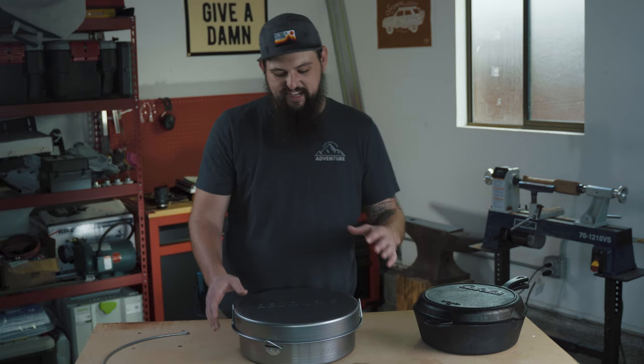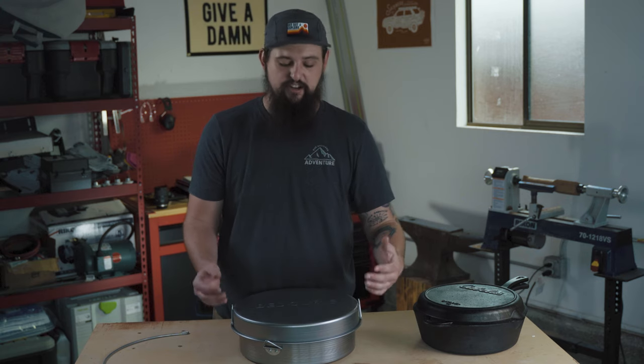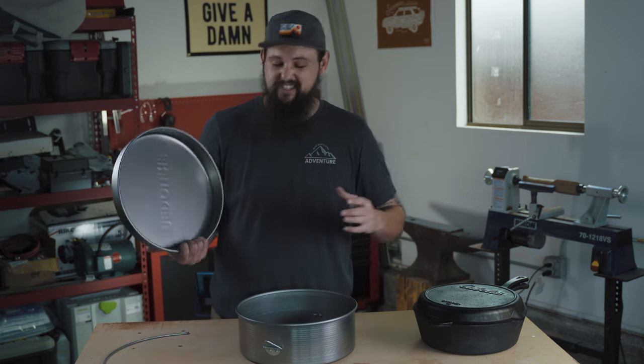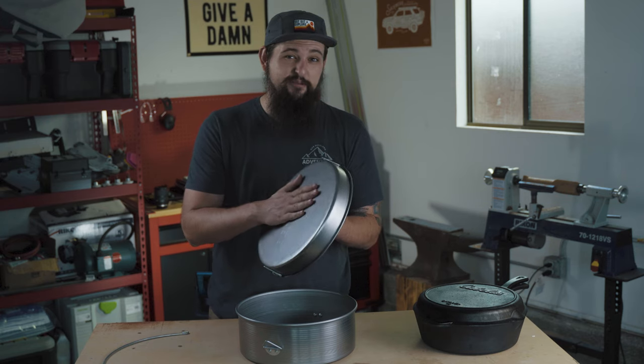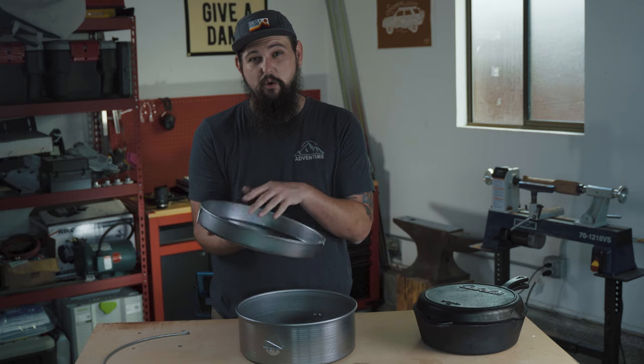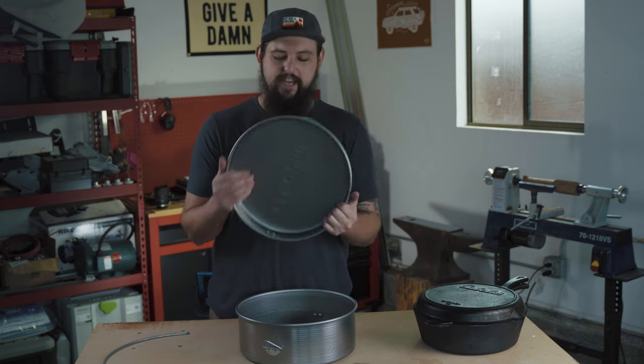So with all that out of the way, it is time for us to get this camp oven seasoned and ready to start using. The first thing we're going to want to do is give it a quick hot soapy wash down, get all that manufacturing residue, shipping, storage oil. They really coat these things because they don't want them to get to your door rusty, I would imagine.